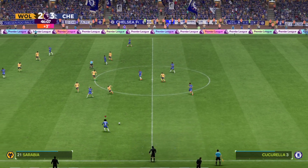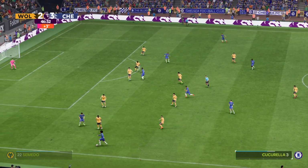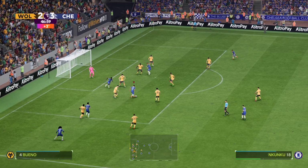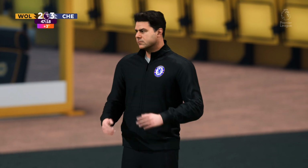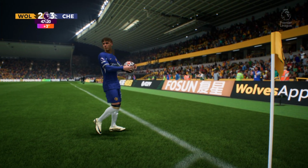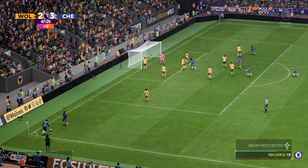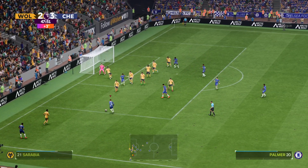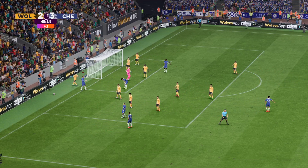Fofana. This attack looks highly promising. Felix. Really good diving save. Keen to take it short here. Well, pressure building. Another corner.